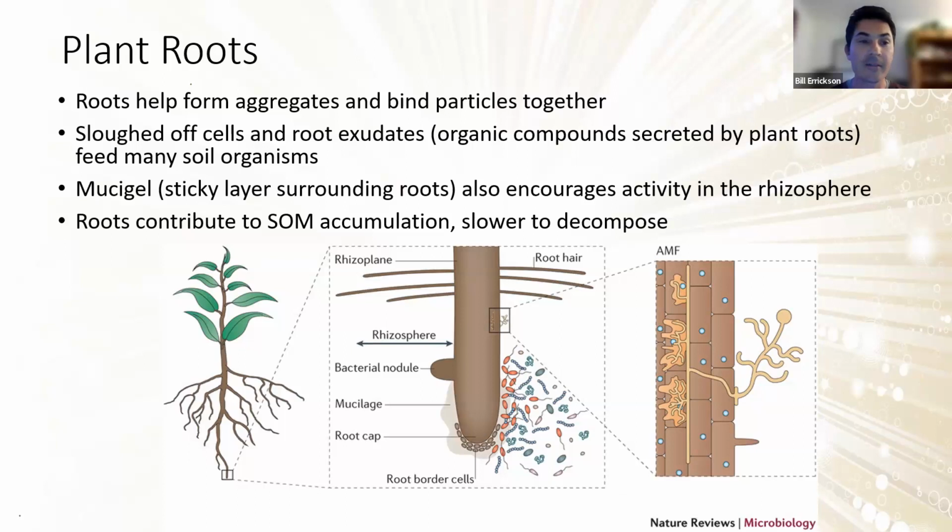So one of the first parts of soil organic matter are the plant roots, right? It's the way the plant interacts with the soil, and it actually influences the soil physical structure. The roots are helping to build soil aggregates, stable clods of soil particles together, and sloughed off cells from the roots, so root cells that are coming off, and root exudates. Roots are always releasing sugar. They're releasing carbohydrates and different compounds that can feed the microorganisms that surround them. So it creates like a little coral reef of high biological activity. This is called the rhizosphere. It's the area surrounding a root where there's more activity than other areas of the soil.